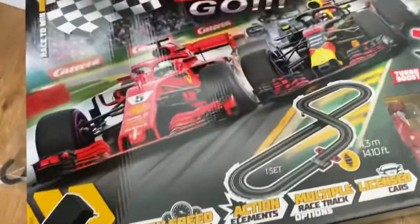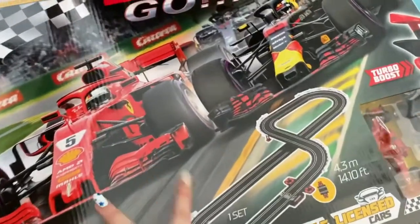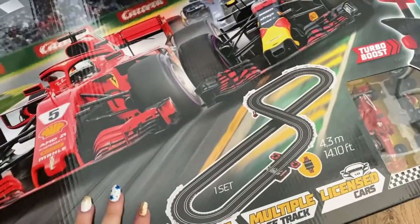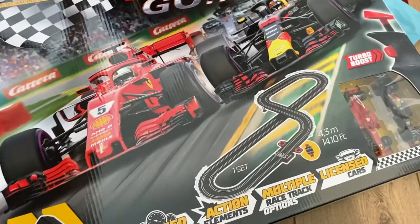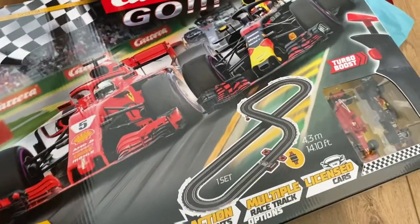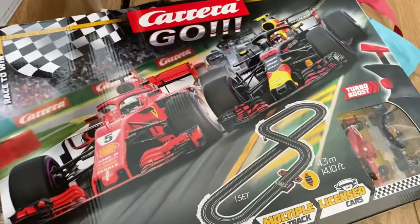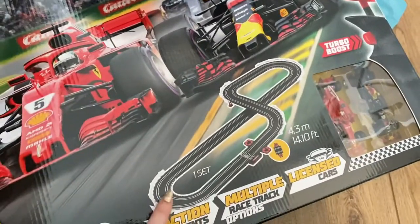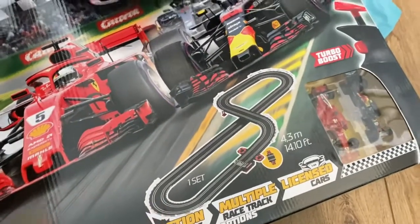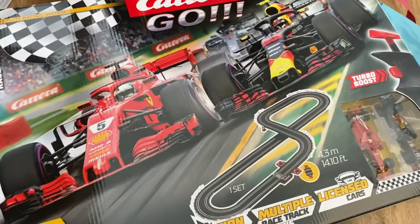And then this is what was in the big box. So it's a Scale Electrics game, but it actually has two F1 cars, which I thought was quite cool because this is going to be a joint gift for James and my dad. I mean, they're obviously not going to really play it much with the whole situation at the minute, but when things hopefully go back to normal, I used to have something like this when I was younger and I loved it.